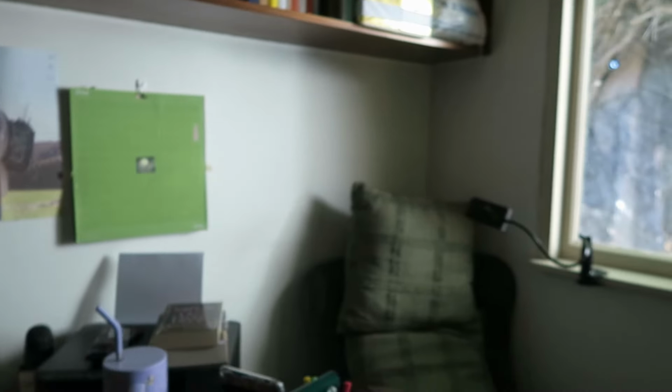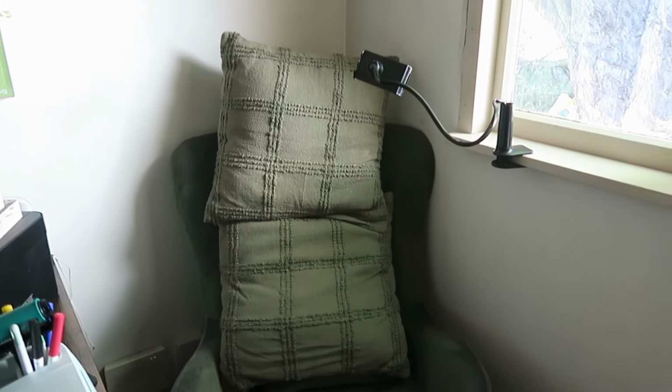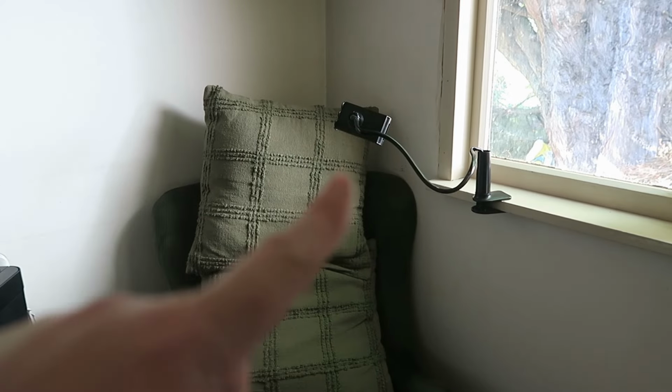And while we're still standing, we've got my new reading area, which I'm very, very happy with. I've got a Lazy Girl Kindle set up here.